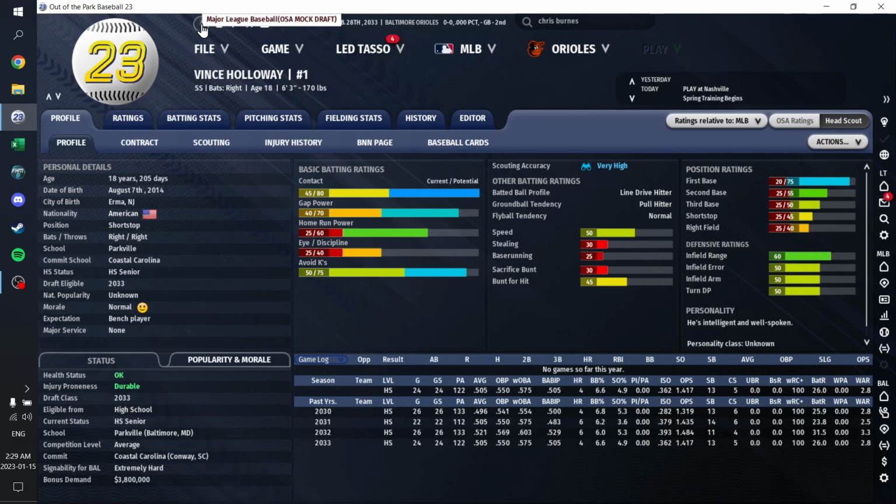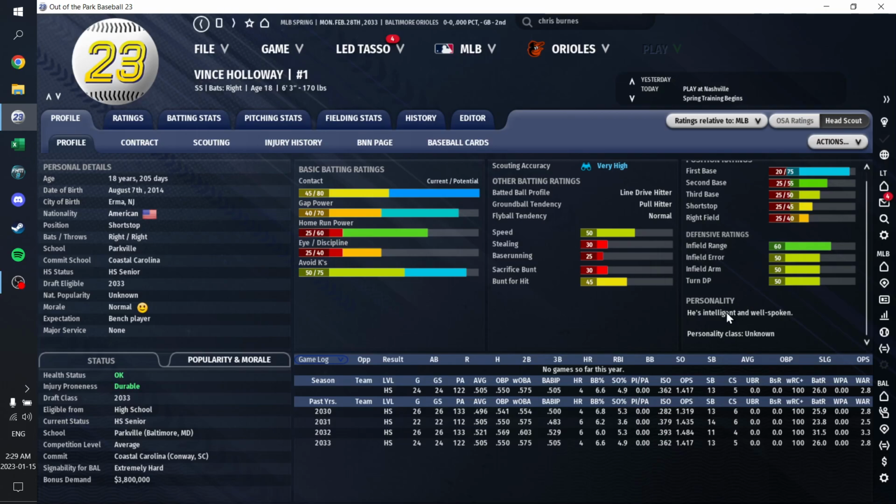That's like some Royce Lewis type stuff in the middle of the field, when you've got the 60 range with that good of a hit tool and big time power. 25-60 is always iffy, but it looks like it might be legitimate. Six home runs from a middle infielder in high school per season is pretty good. Also, looks like he has high intelligence. That hasn't come up yet, but it should be green when you look at the personality comment there.